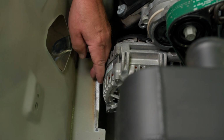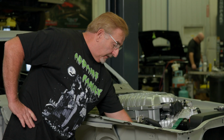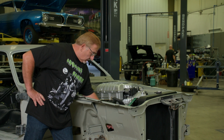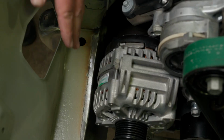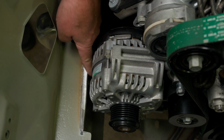This is the frame rail right here. Now you see this shiny metal right here. The shiny metal represents where we've cut this in all the way over to here where it meets the shock tower. That gave us the extra 3/4 of an inch that we need, because you can see clearly, if we were to have that piece back in there, it would have hit the alternator. And we did take it back just a little bit further than what we felt it needed, because engines do flex and we don't want the vibration of that alternator hitting the frame rail.